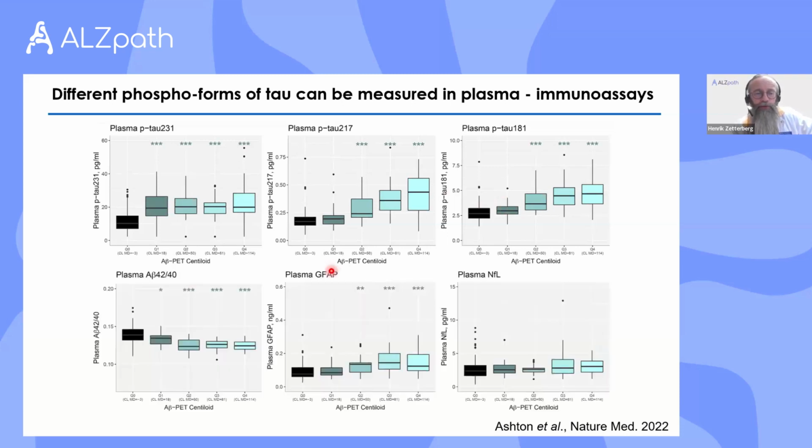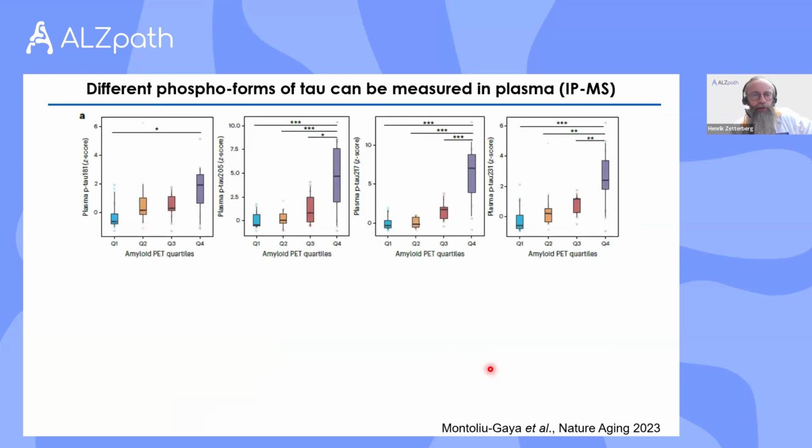And if we compare to very good assays for plasma A beta 42/40, we see that amyloid is associated with a reduced A beta 42/40 ratio, but the percentage decrease is small. GFAP increases a little bit in response to amyloid, and NFL is a much more noisy marker in older populations. Neurofilament is this neurodegeneration marker where you have an age-related increase. The slope of increase is typically higher if you have a neurodegenerative disease as well, but in older populations it's typically a relatively noisy marker.